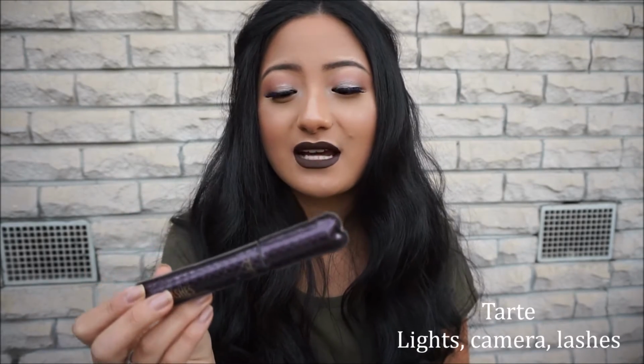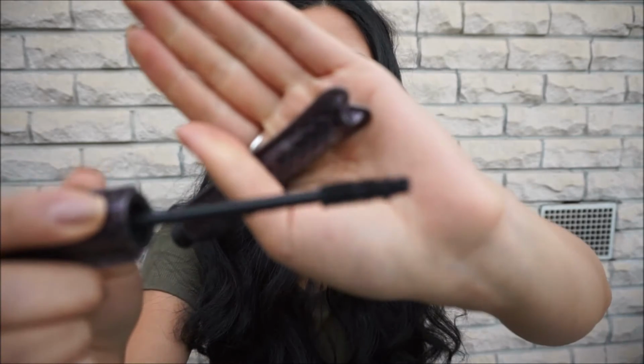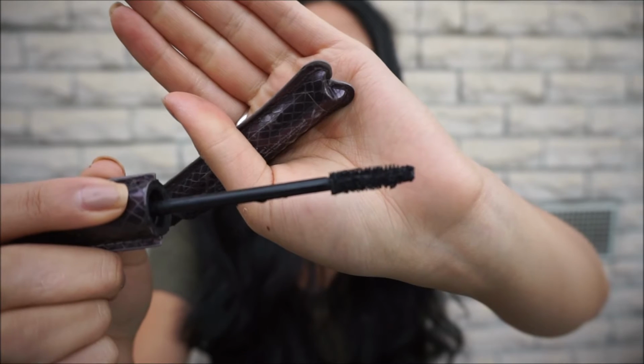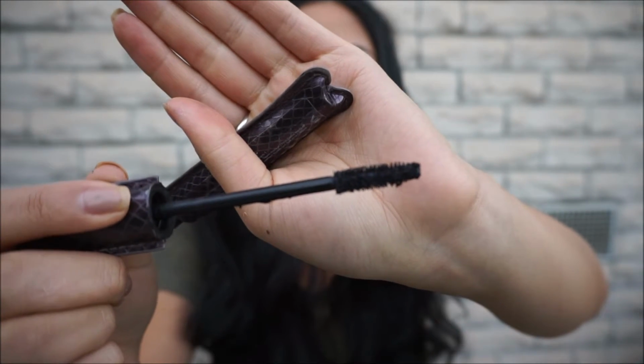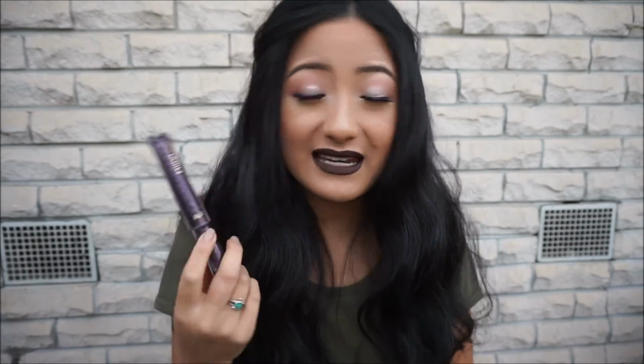The next thing I've been using a lot is this Tarte Lights Camera Lashes Mascara. I just find it coats my little tiny baby lashes so easily. It's so quick. So this is what the one looks like. It's got a really nice formula. I really prefer the natural brush wand instead of the silicone plastic ones. This gives my lashes really nice volume, but it also separates them. This is something that I've been constantly grabbing, even though I've got so many other mascaras open. I highly recommend this one. It's just a really nice basic mascara, which I think that we all need in our collection.